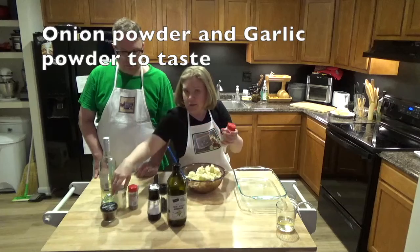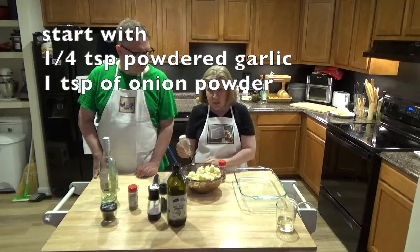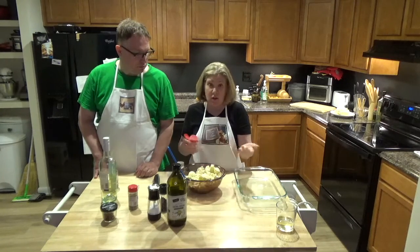A little onion powder and a little garlic powder. Again, this is to taste. A quarter teaspoon of garlic and a teaspoon of onion. Depends on how much you like your garlic and your onion. It's all up to you.